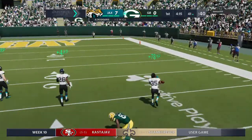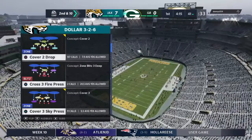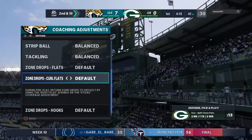Looking for more there on 1st down, but this throw downfield, incomplete. That's what you're going to need to do against those big receivers. You got to get in there and get physical with them. That time he got in close, got in tight, and knocked the ball away.